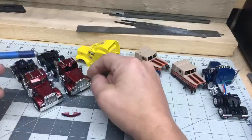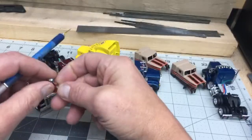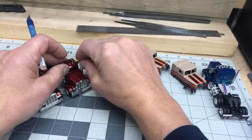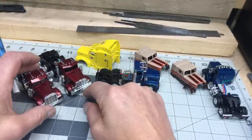Oh, look at that. Well, that fell out. Always when I'm live. Isn't that fun? Somebody forgot to glue that in. Who was that masked man?